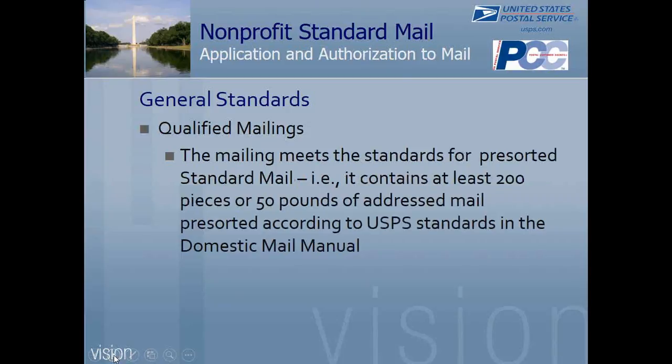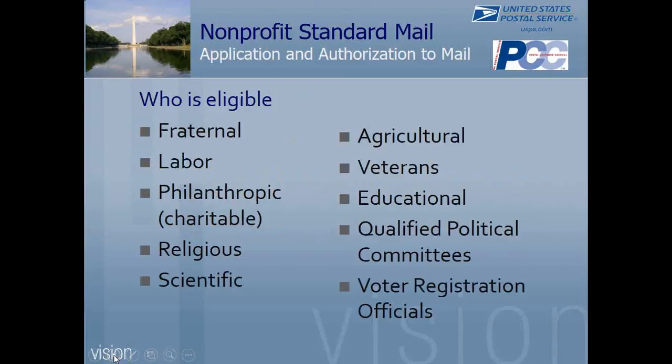The starting point for considering whether a mailing may be eligible for presorted standard or nonprofit standard mail prices is a minimum mail piece amount of 200 pieces or 50 pounds. The requirements for mailing at reduced presorted prices are the same as regular mail standards and the same for authorized nonprofit mailers. These are the eligible categories for mailing at nonprofit rates. The first 8 are the original 8 types of nonprofit organizations named by Congress in 1951. Since not all organizations that are nonprofit are eligible to be authorized, it's important to note that Congress, not the Postal Service, designates the type of organizations eligible to be authorized to mail at nonprofit prices. The Postal Service views its role as an administrator of the will of Congress in determining eligibility of nonprofit standard prices.